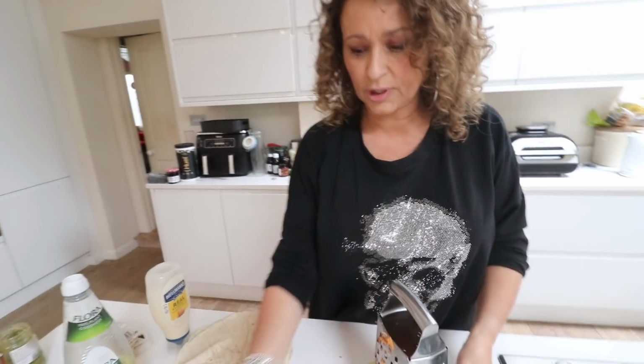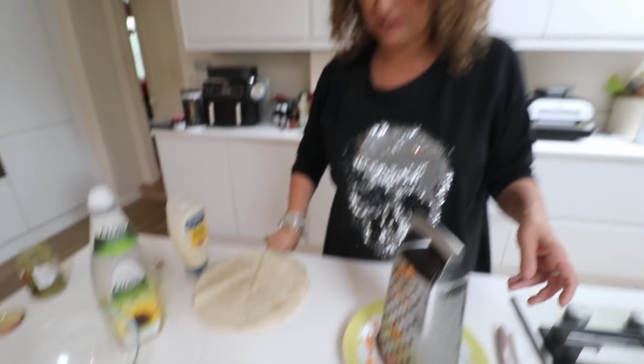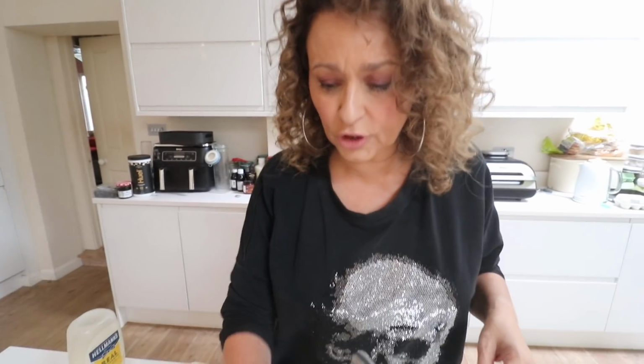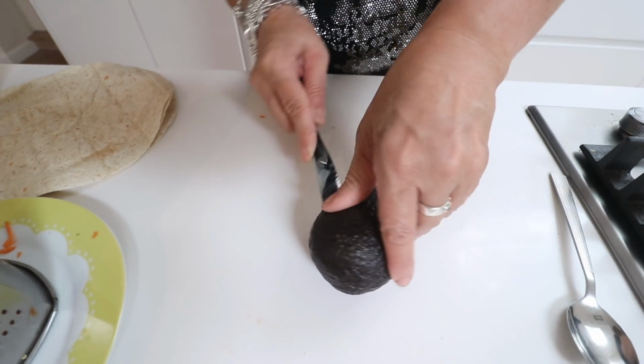Okay, so we've got our carrot. We've got greens of some sort. Now I've got here spinach, rocket and watercress. That looked a bit limp. And you know, greens are just so good for you. Try and have greens in every single meal you have. I've got avocado. So I'm just going to cut up my avocado. Again, substitute in whatever way you wish. But this is our favourite.